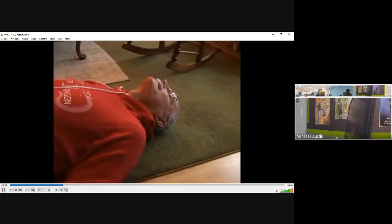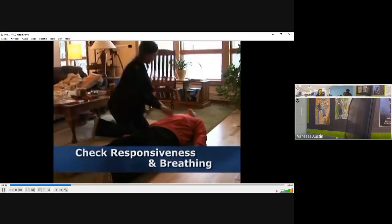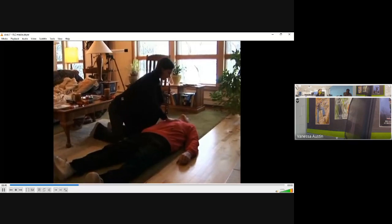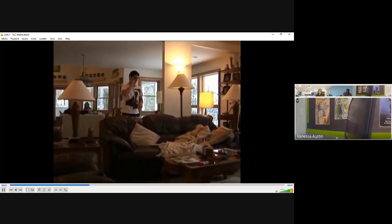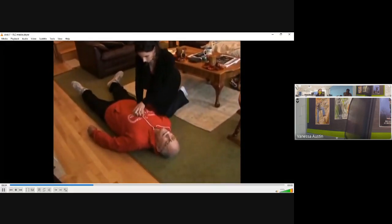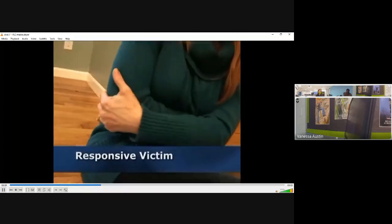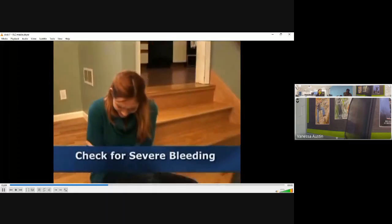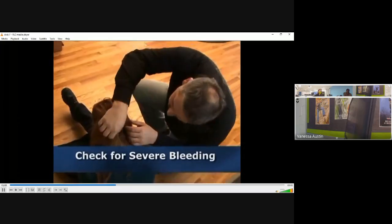To check for responsiveness, tap and shout to see if the victim responds. At the same time, look quickly at the chest to see if the victim is breathing normally. If the victim is not breathing or is only gasping, have a bystander call 911 while you start CPR, beginning with chest compressions. If a victim can speak to you, he or she is responsive and breathing and can likely tell you what's wrong. Complete the primary check by looking for any severe bleeding and controlling it if present.